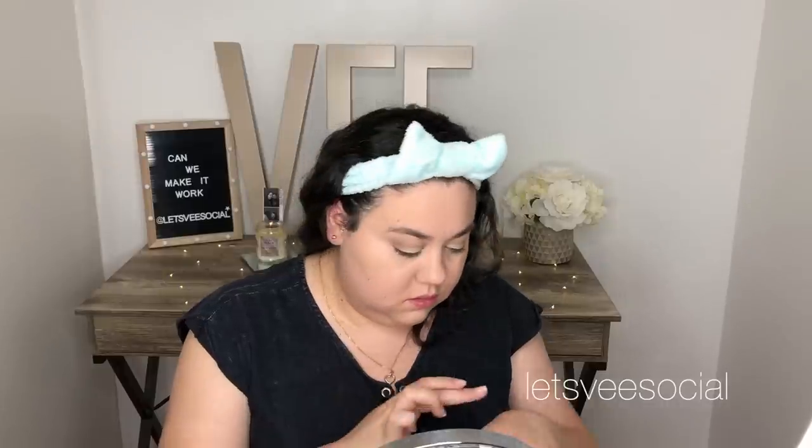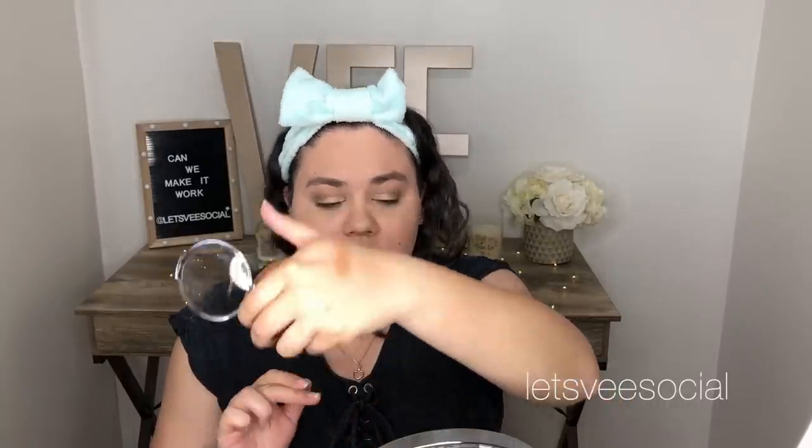I'm taking my Morphe E3. Actually, let me swatch it because I don't feel like... Well, this is way too... This is like a highlighter. This is not a bronzer. Can you guys see that? Let me see. I could have probably used this as an eyeshadow. Look how shiny that is.